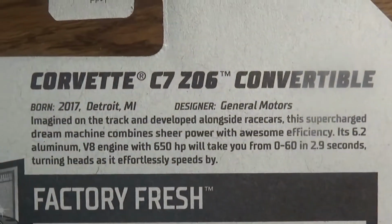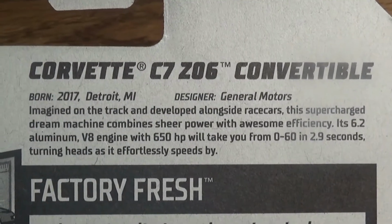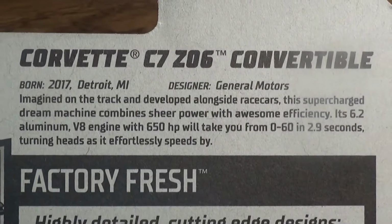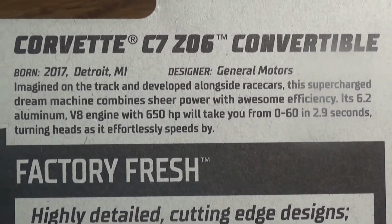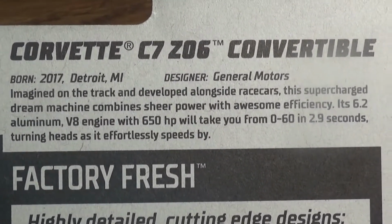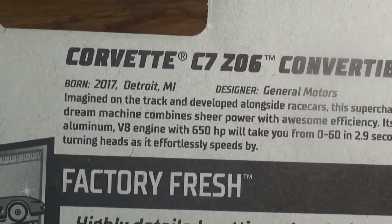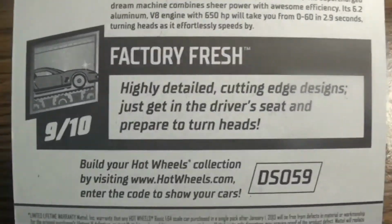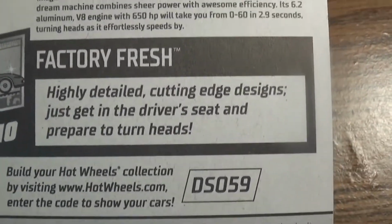Corvette C7 Z06 Convertible. Born 2017, Detroit, Michigan. Designer, General Motors. Imagined on the track and developed alongside race cars, this supercharged dream machine combines sheer power with awesome efficiency. Its 6.2-liter aluminum V8 engine with 650 horsepower will take you from 0 to 60 in 2.9 seconds. Wow. And turning heads as it effortlessly speeds by. 9 out of 10, factory fresh, highly detailed design. I literally know that by heart.